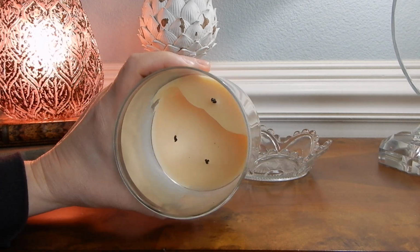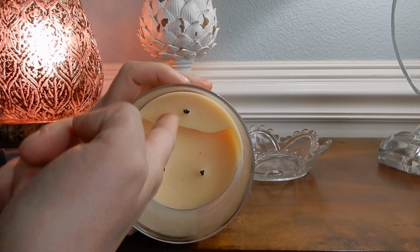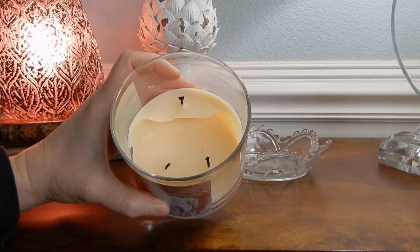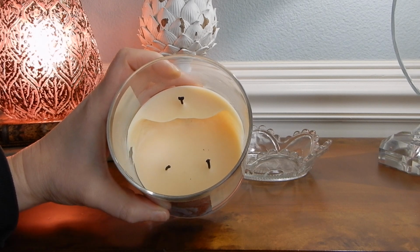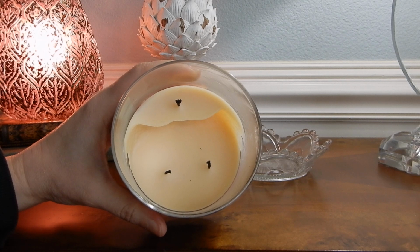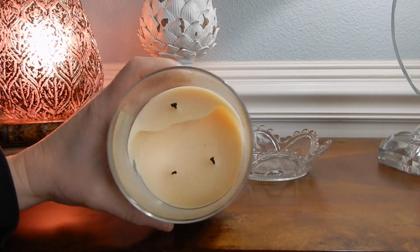I have been burning it with just these two wicks over here, which is why you see this weird ledge over here. So it had such decent strength and throw, and it was performing so good compared to a lot of my other candles that I just thought, well, I'll leave that wick over there alone, and I'll just burn the other two. But at this point, I am going to put this in the candle crock.